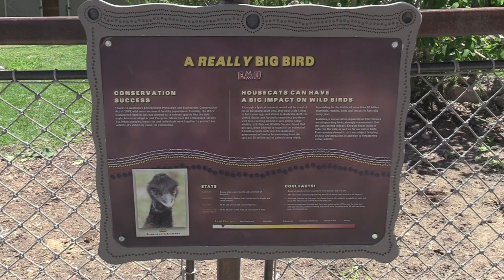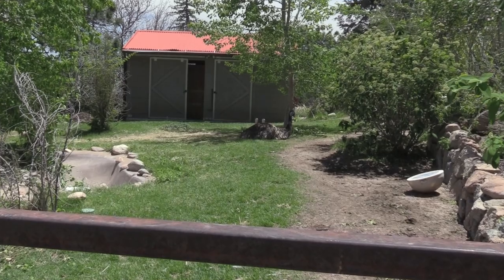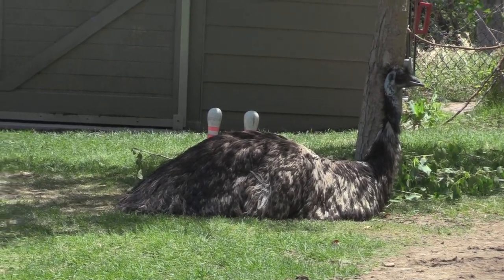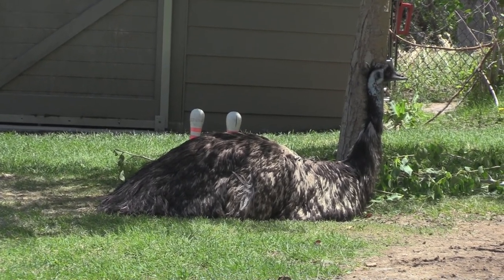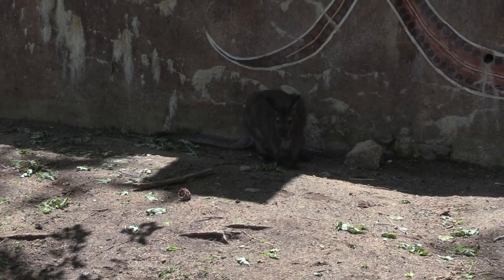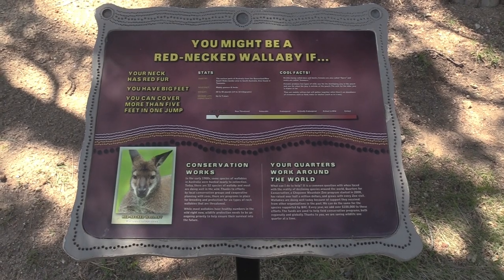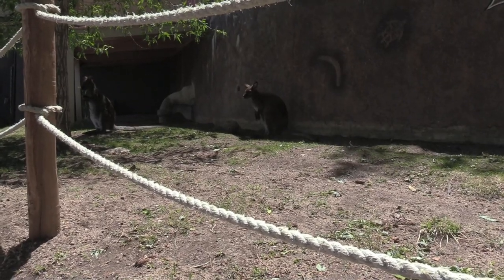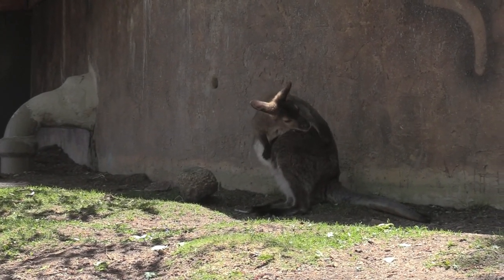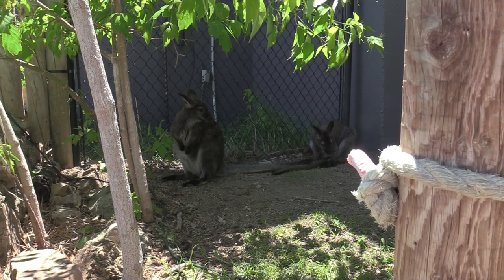Alright, we got some emu. That is a big bird. Alright. Oh, okay, yeah. Alright, it's a cute little wallaby. Oh, she's a red-necked wallaby. Do you love the wallabies and kangaroos also? These are the red-necked wallaby.